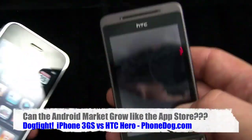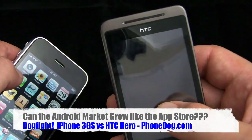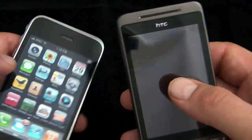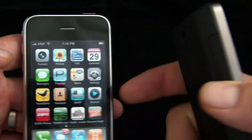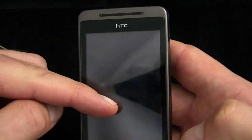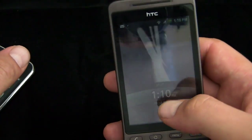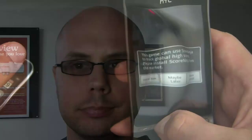That being said, developers are starting to move towards Android and Palm WebOS and BlackBerry App World and stuff, because there's so many apps already in the Apple App Store. They have a better chance of being found, their new apps, in places like the Android market. So it'll be interesting to see what happens with the application stores in the next year or so.